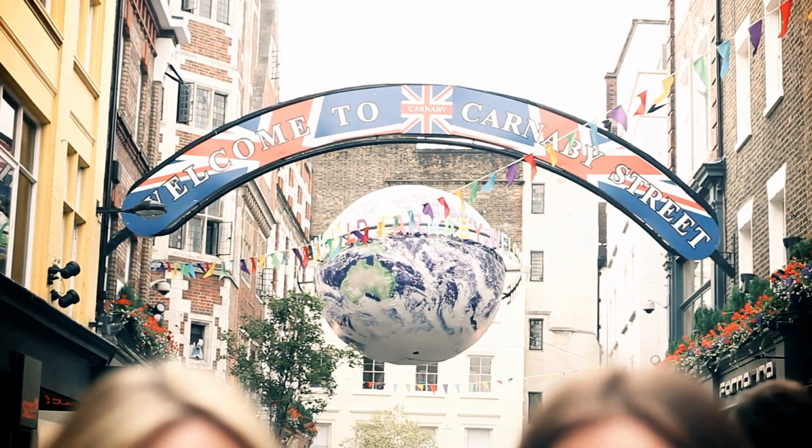Number two is Carnaby Street. It's just a stone's throw from Oxford Street, and although it's quite small, it has a really fun atmosphere. And right at the top of Carnaby Street is my favourite shop in the whole world, which is Liberty. Which is the most beautiful department store in the whole world.